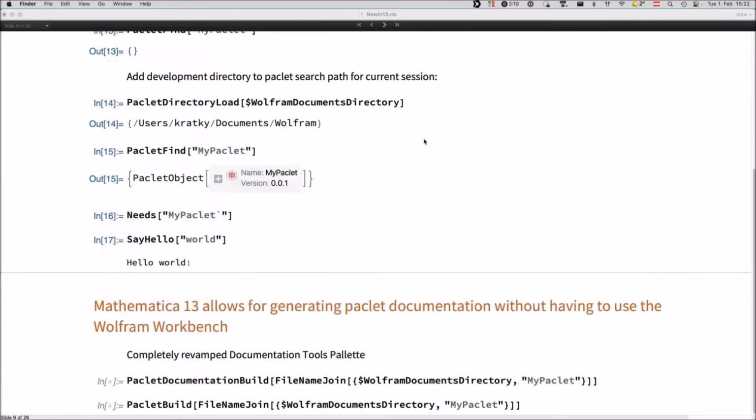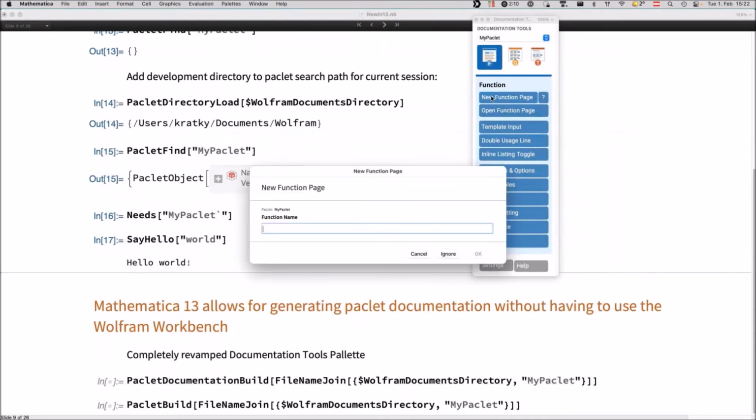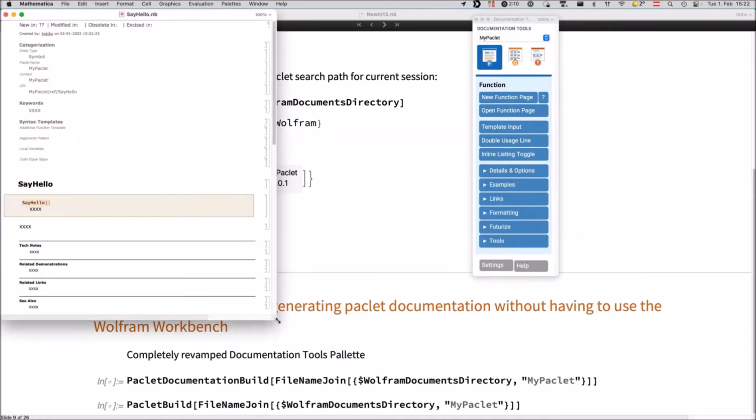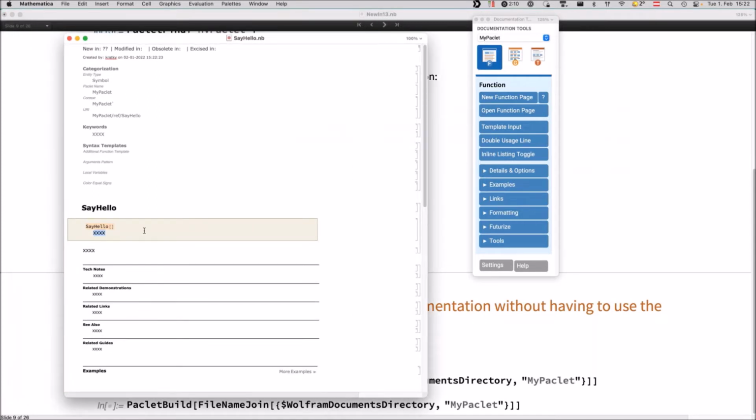I can now use, for example, the new function page to create the documentation for a symbol, for example the say hello function, and say OK. This creates a template for this say hello function, where you can then add basic documentation, like "this function says hello."